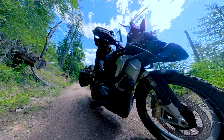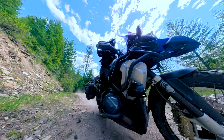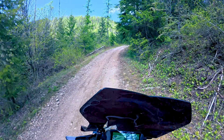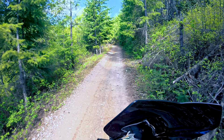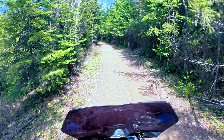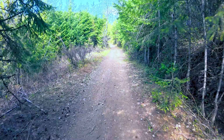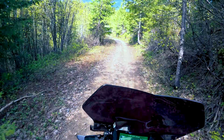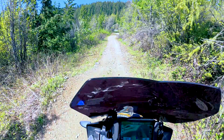Big hole. Rocky stuff. Not gonna send it on this one. This one's gigantic. Whee!